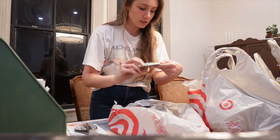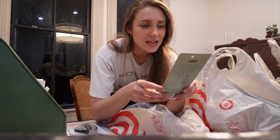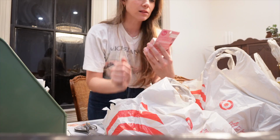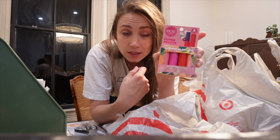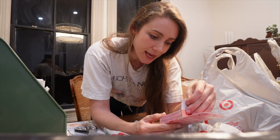And then I got these too. I just like pens. I'm a pen and notebook kind of person. These are eco, renewable and reclaimed wheat straw. I love these EOS lip balms. And so there were different flavors: strawberry sorbet, honey apple, cherry vanilla, and summer fruit.